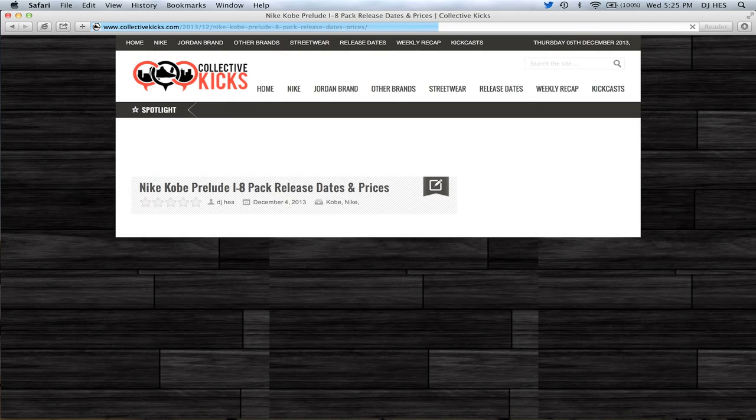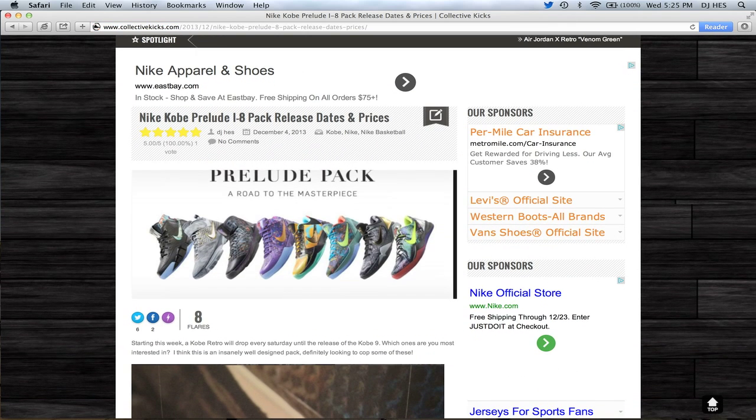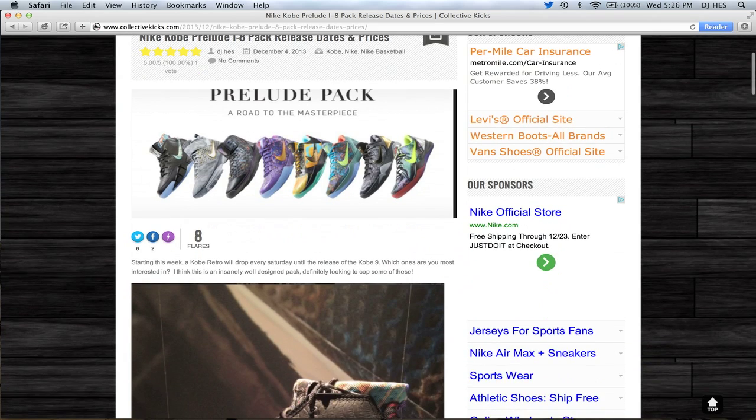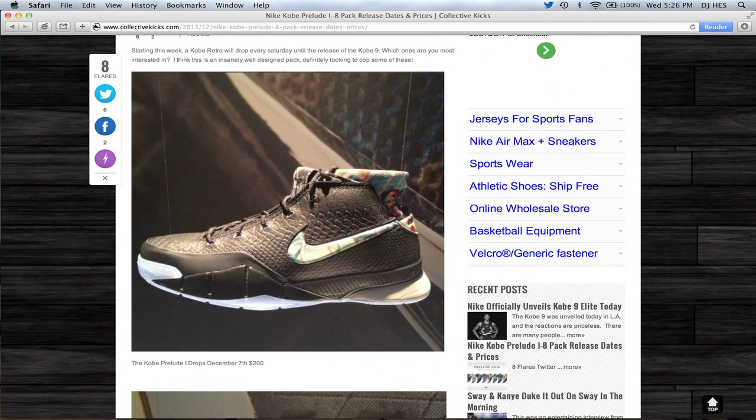This pack we've talked about a little bit in the past, officially announced today. And it says the road to the masterpiece. So it's kind of a countdown towards the Kobe 9. Every week for the next 8 weeks, they're going to be dropping a Kobe shoe, starting with the Kobe 1 Retro. As you can see, it drops December 7th. That's this Saturday. $200 price point.